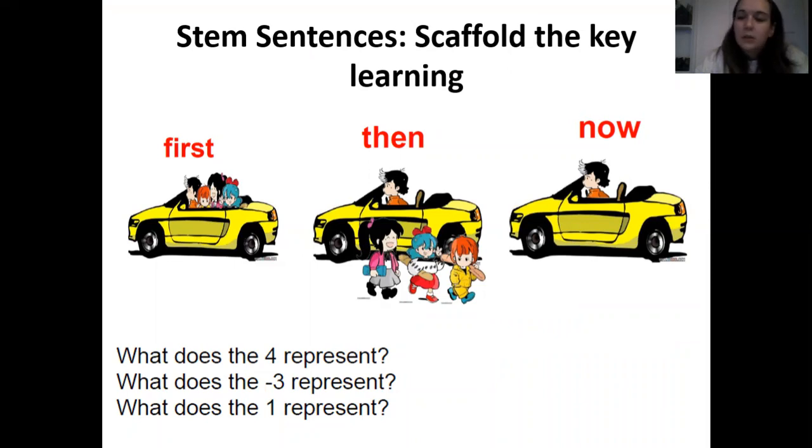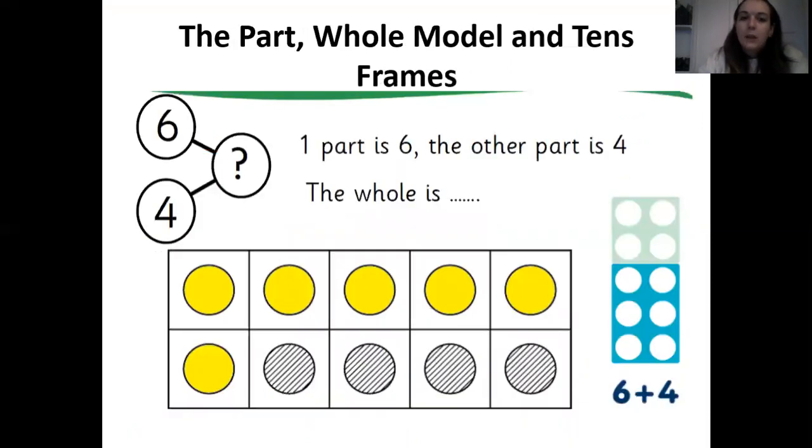And then after we've done all that, we then say to them, okay, represent that now as a number sentence, and they would write it down. We use lots of different models to help them with their learning. So we use part whole models, we use tens frames, we use Numicon, we really make sure that they have an opportunity to use the resources.